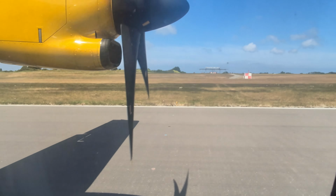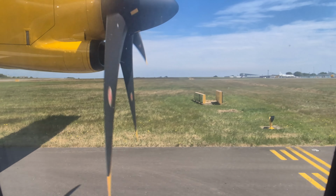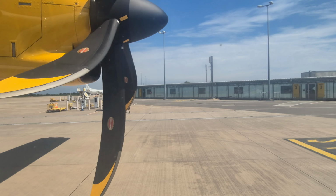Definitely not the smoothest landing I've ever experienced, but welcome to Guernsey. We arrived on time into Guernsey Airport, which is very small, so it's only a short taxi to our stand, and it's a domestic flight, so you just get to walk straight through the terminal and into the arrivals hall, where I went out to get the bus into town.